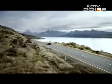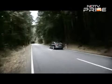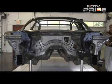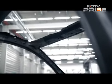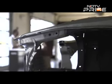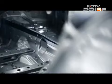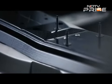This has been achieved in various ways, most significant of which is the new carbon core, as BMW likes to call it. The learnings from the recent BMW M cars and even the BMW i models have gone into the frame of the new 7, making it lighter and stiffer. The car's frame now uses aluminium, steel and of course carbon fiber.